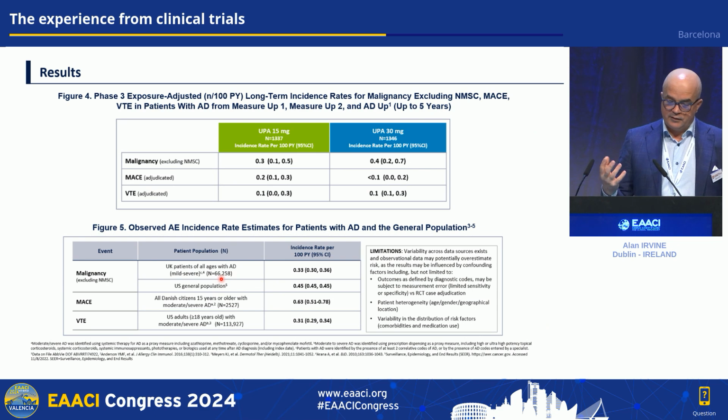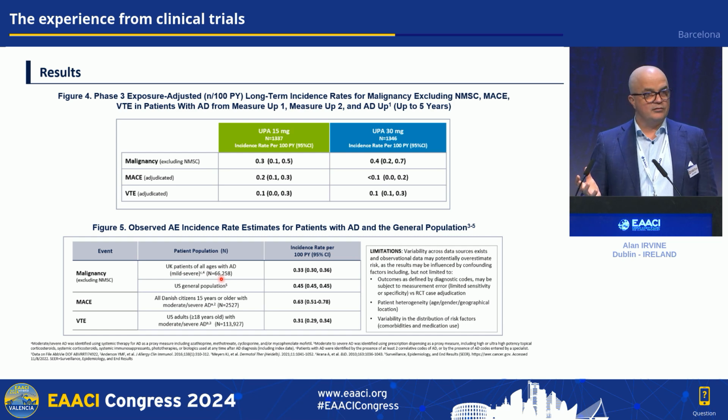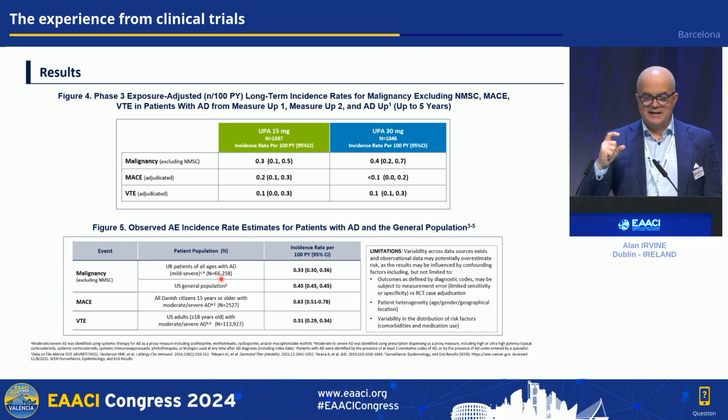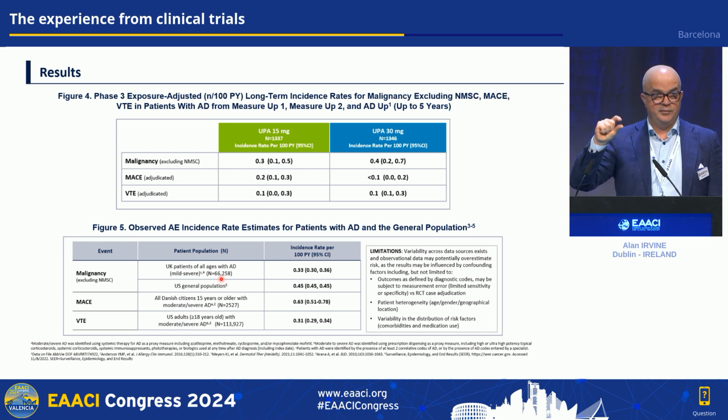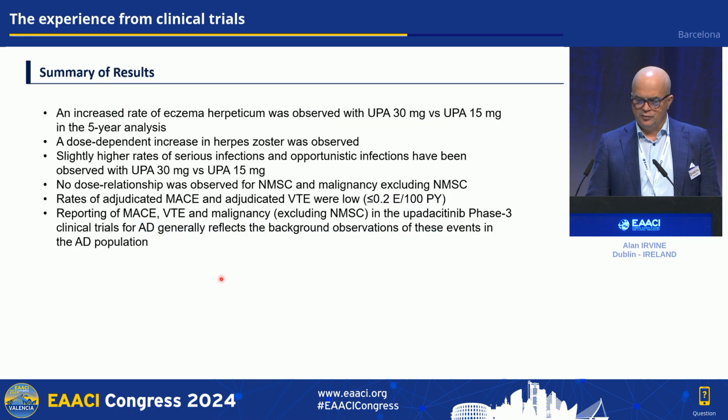And then if we try and get some comparator populations, British populations, US populations, Danish populations, we're finding that the background rate for people who've got atopic dermatitis in the general population, if we look at malignancy, major adverse cardiac events, or venous thromboembolism, the rates do not differentiate greatly from background rates. And this is very imprecise science, because it's so difficult to have a really good comparator group. But we're not seeing a massive delta between those who are 5 years on these drugs and those who are in the background rate. But I think the most reliable data are the difference between 15 and 30 milligrams, because we know everything about those patients and their doses in the clinical trial setting. It's the most controlled way of looking at it.